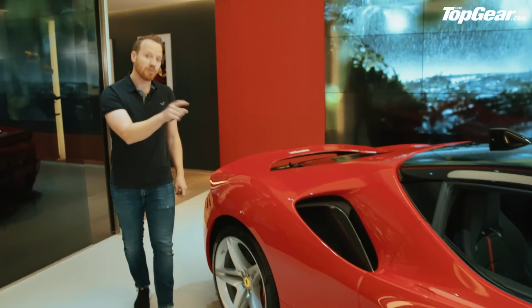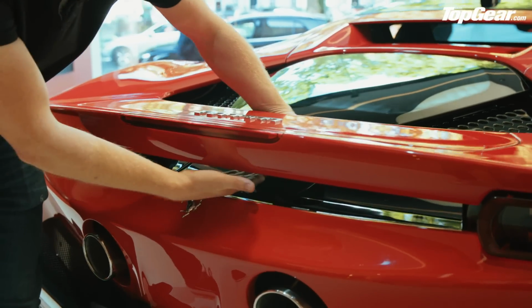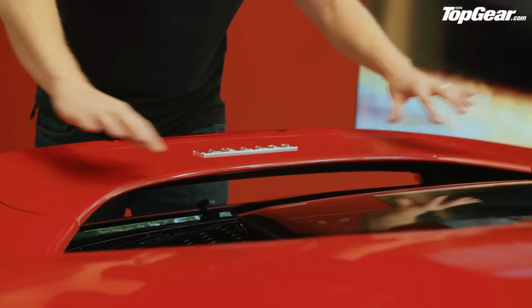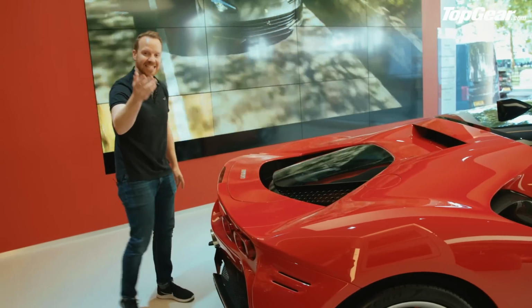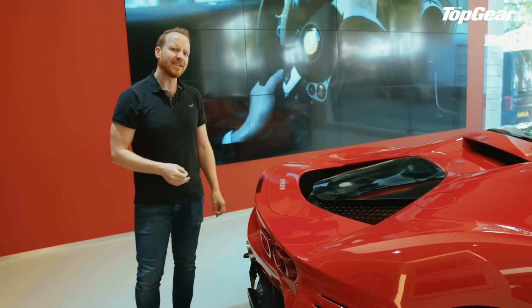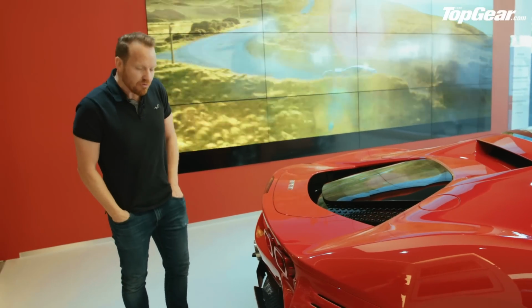And round the back, a pretty trick rear spoiler. So, as you can see, it's fixed. In normal operation, the air flows under here and out here, but when you're braking or in corners or you want that little bit of extra downforce, this separate section here tilts and stalls the airflow, a bit like a Gurney flap, adds the extra downforce. I'm told there's 380 kilograms of downforce at 155 miles an hour. When you consider this car weighs about 1,650 kilograms, that's a pretty handy figure for a car that looks as slippery as this.